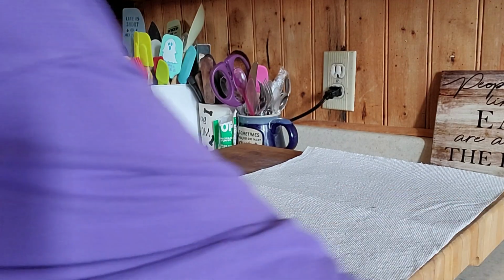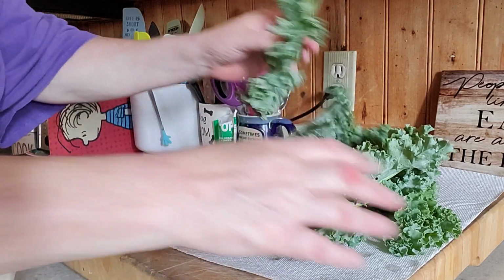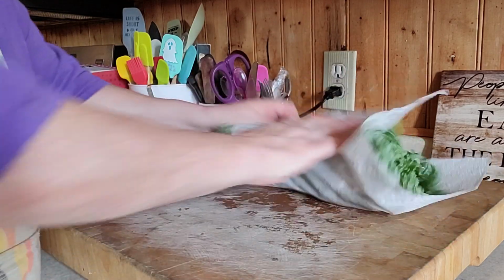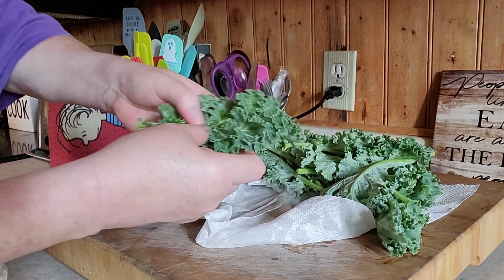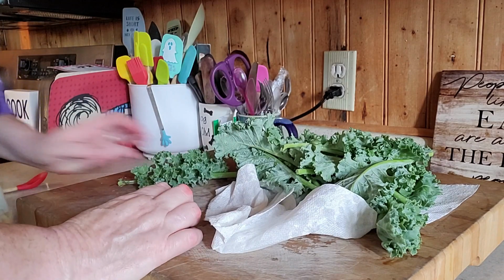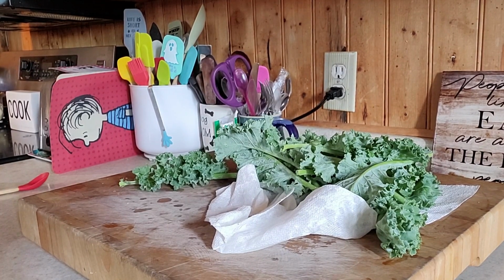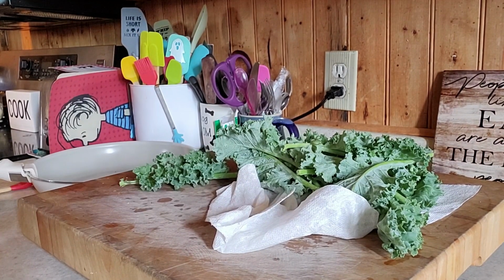Okay, guys. This is kale from our garden. I'm going to do that up. I don't have a lot. By the time I cook it down, it's not going to be much left. But that's okay. I'm going to saute it in butter. I like to cut the stem out because it's very woody. Yeah, so let me get my frying pan. And I'm just gonna cut it out and throw it in my pan and then fry it up in garlic butter.